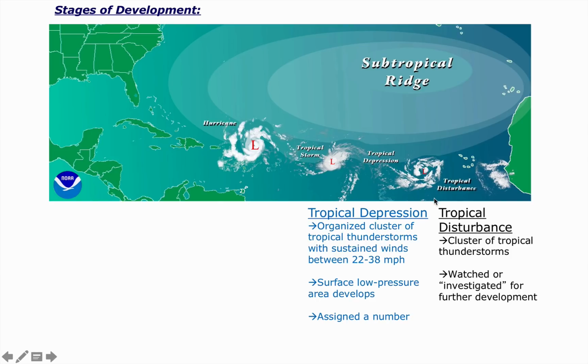Now, why does it get low there? Why is there lower pressure? Well, the heat from the storms lowers the atmospheric pressure, lowers the density, and the atmosphere tries to fill that back in. And as that happens, the winds circulate around that low. If those winds that are circulating those thunderstorms around the low maintain a speed between 22 and 38 miles an hour, we call it a tropical depression. And the word depression is referring to the lower surface pressure. It's a depression in the surface pressure field.